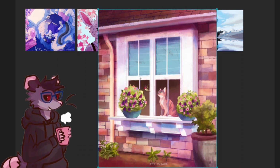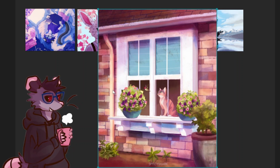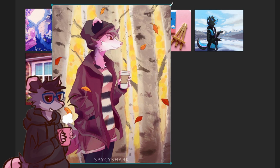I haven't really drawn animals in a non-furry way, so this was a fun challenge. I really enjoyed the environment as well, kind of cottagecore vibes. There's a little hummingbird right there. And this one was posted April 11th.